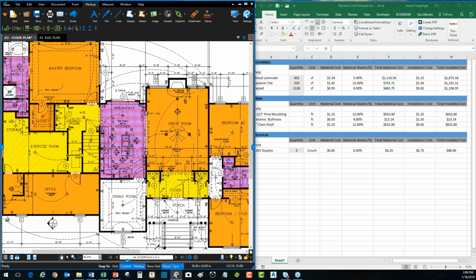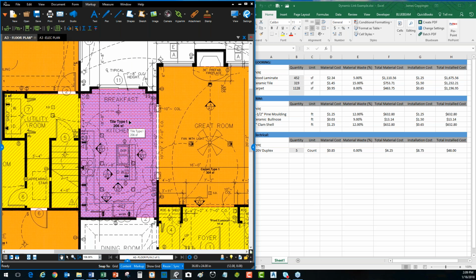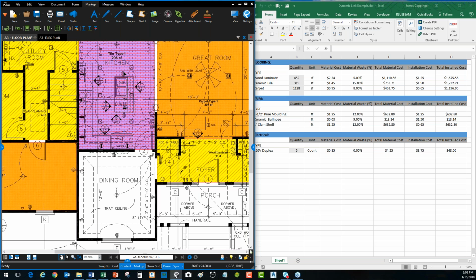So you notice I also have the purple layout here, some ceramic tile. Right now we've got the ceramic tile in the kitchen, and the homeowner says, hey, let's bring that all the way down into the dining room. Right now I've got 319 square feet of ceramic tile. I can just come in and make the changes, and I can change the ones that are already in place.